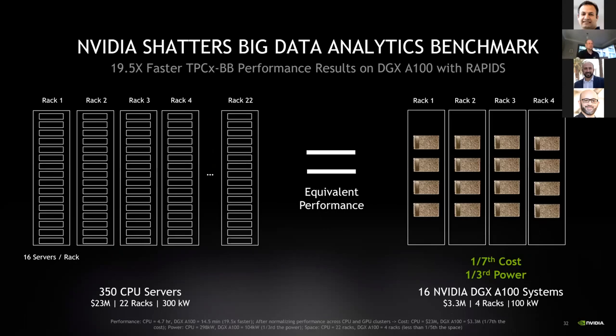We also work in the area of data analytics. TPCx-BB is a standard data analytics benchmark, and NVIDIA submitted results to that benchmark. What you can see here is that using GPUs, the equivalent performance is available at 1/7 of the cost and 1/3 of the power compared with an equivalent performance CPU application.